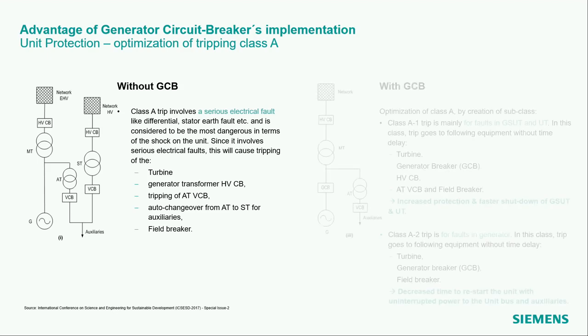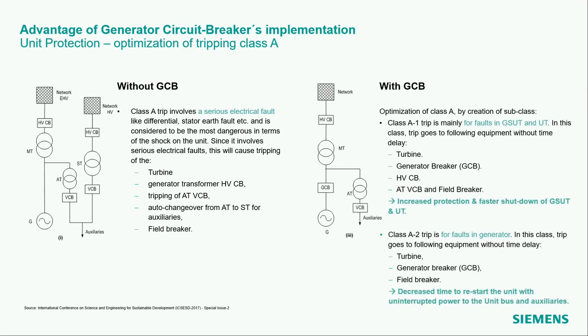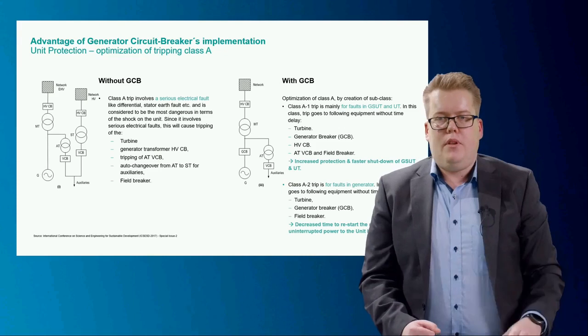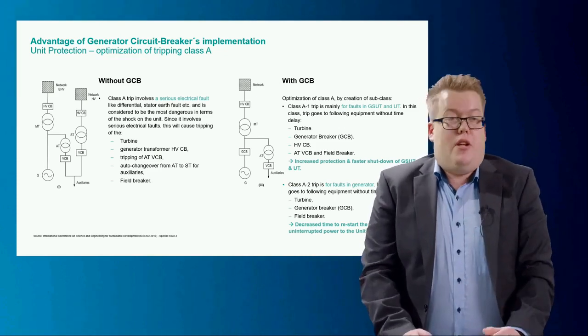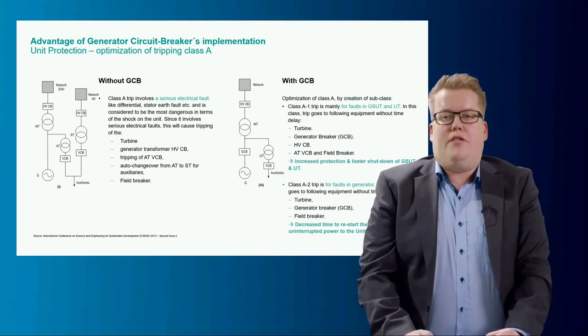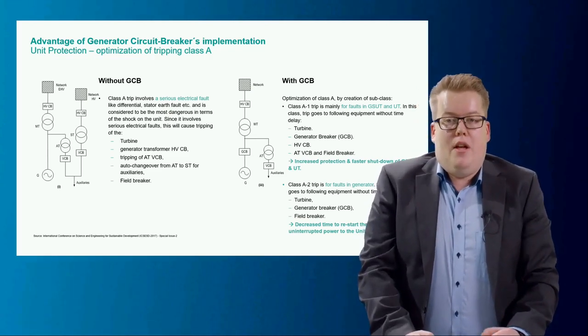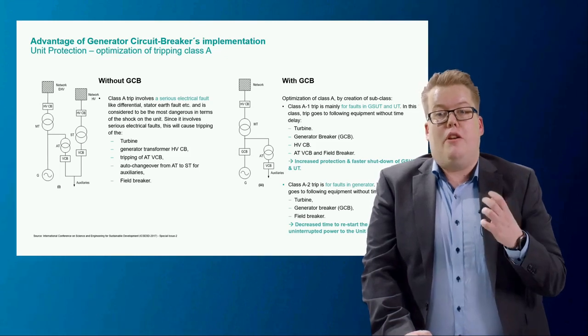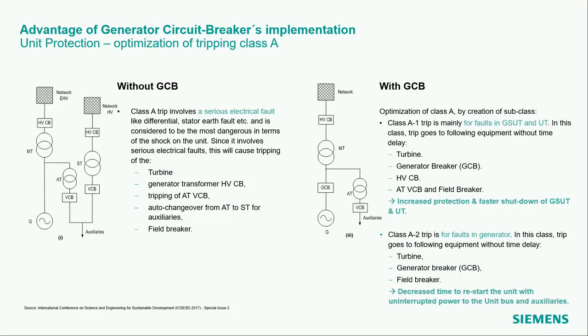When installing a GCB between the generator step-up transformer or your medium voltage transformer and your generator, you can have two different Class A types. Class A1 is mainly for faults in the generator step-up transformer and the auxiliary transformer. In that case, you will increase the protection and get a faster shutdown of the generator step-up transformer. Class A2 is mainly for faults in the generator. There you can decrease, with the generator circuit breaker, the time to restart with uninterrupted power to the unit bus and the auxiliaries. So you can clearly see that your GCB is bringing you a huge benefit in selectivity and availability of your power plant.